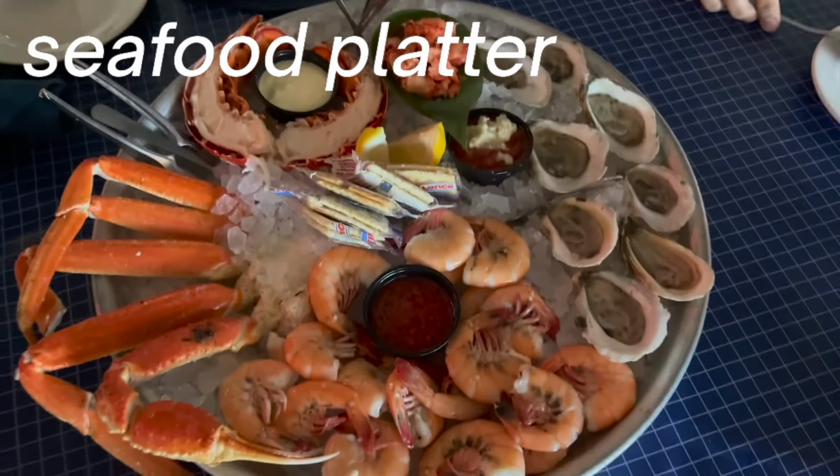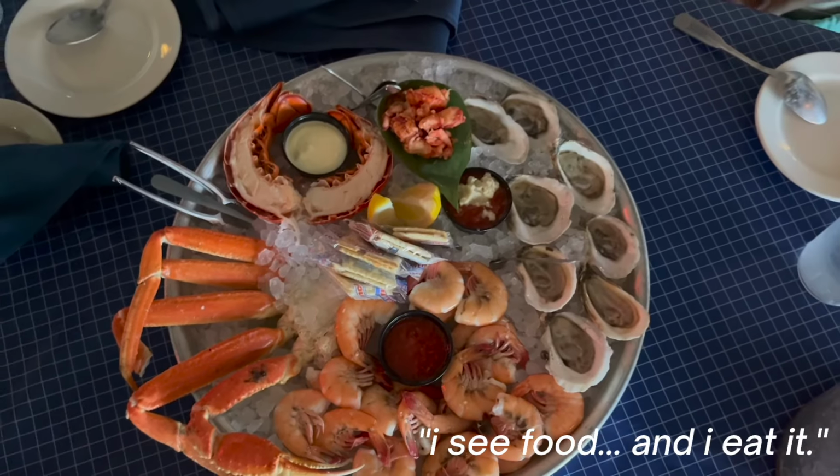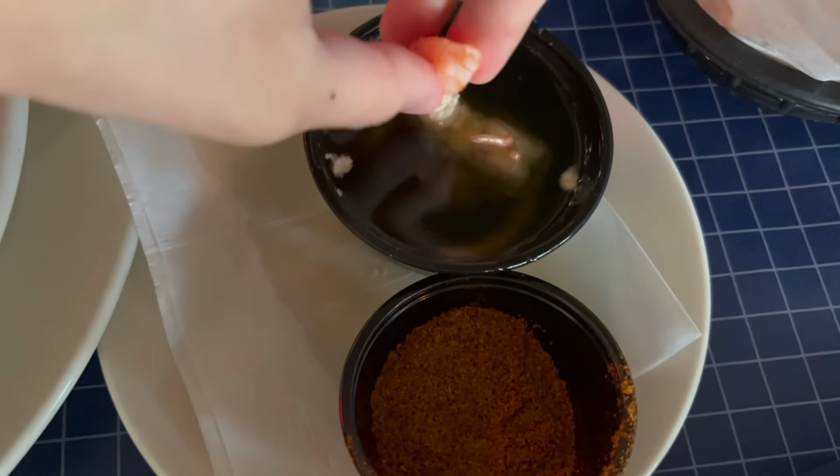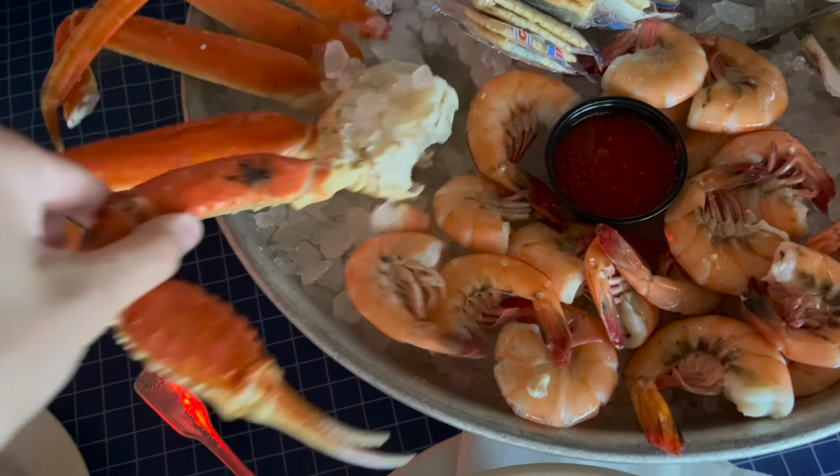Next, we had the seafood platter. This was ginormous and so fresh. The snow crab, lobster, oyster, and shrimp all came chilled over ice cubes. The waitress suggested we dip the shrimp in butter and Old Bay, which definitely took it to another level. Each dipping sauce was packed with unique flavor. You could tell the food was fresh by the way the crab easily slipped out of the shell.